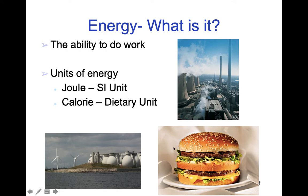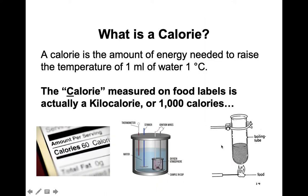But of course, you don't care much about joules. You don't eat your joules. You eat your calories. So calorie is a dietary unit, and that's how it's measured. Okay, so there's joules, kilojoules, calories, and we'll see in a second what a kilocalorie is. So yum, calories. Getting hungry now. So what the heck is a calorie?